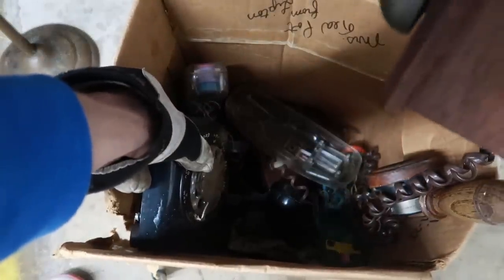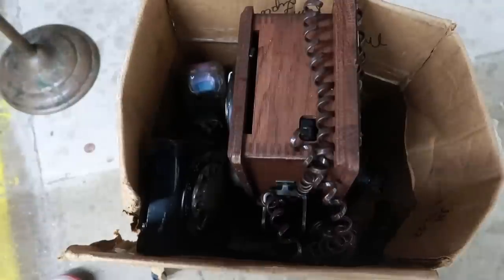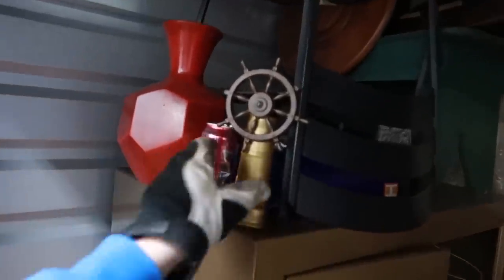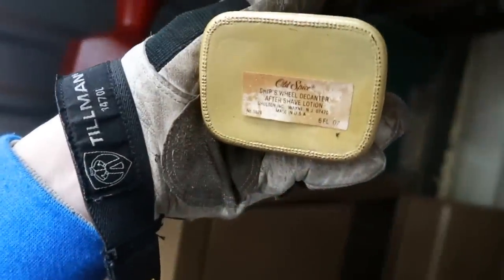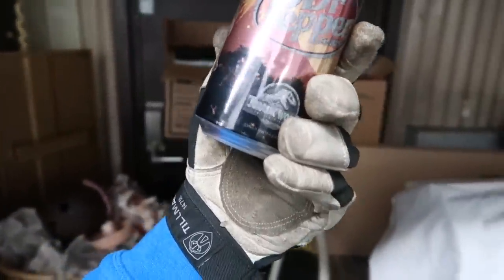Looks like some more telephone parts at the bottom. Kind of like the receiver part. What do we got up here? Old Spice. Just going to go on a limb and say it's probably not valuable. Jurassic World dinosaur. What else we got? What is this? Whoa. Huh. Didn't even see that. Alright. Well, we'll get to that in a second.